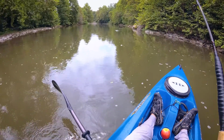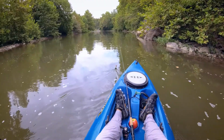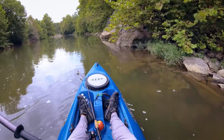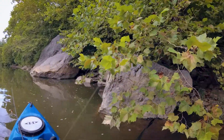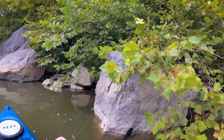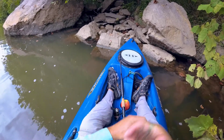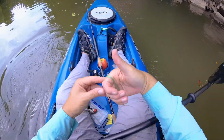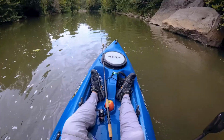Uh-oh. That's on his fishing line. I had someone's fishing line. Let's see if we can save the environment. Maybe get a lure while we're at it. Oh, bad cast. Ugh, man. Could you break off any more, friend? Put it in the trash bin.